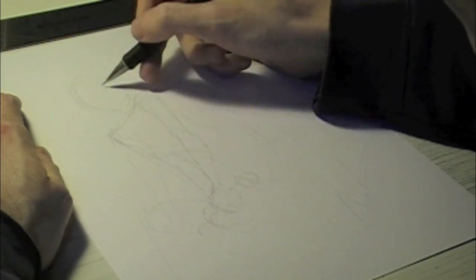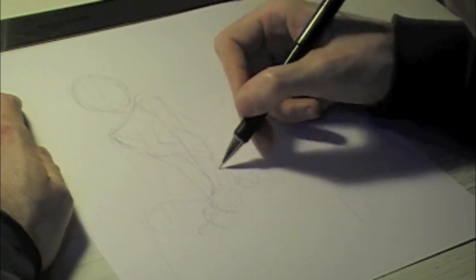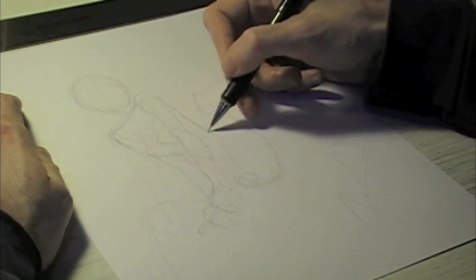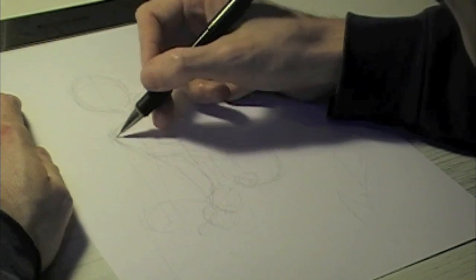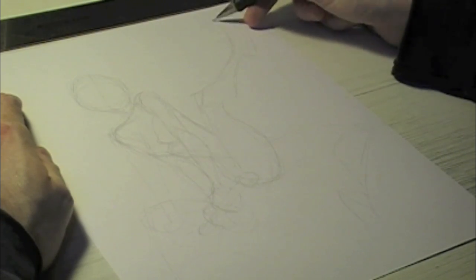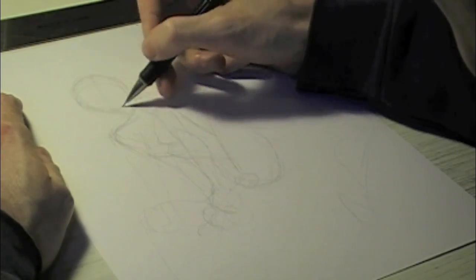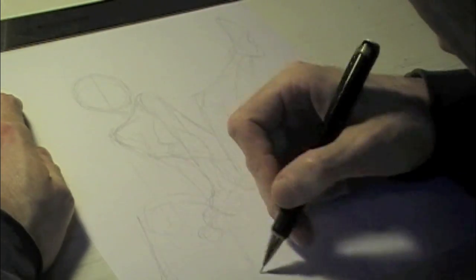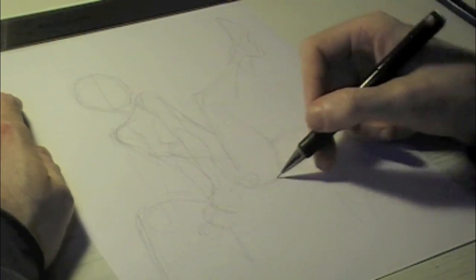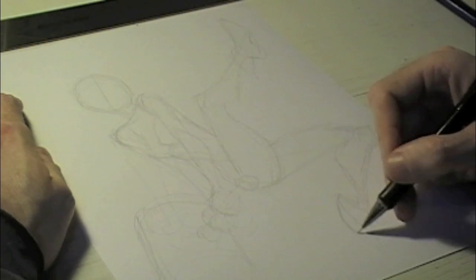As you see here, I lightly rough in the shapes and feel comfortable with the placement of the body of the figure, her limbs, the motion, the movement of the figure work. I will then start to darken up each line as I feel more confident in where I've placed each aspect of her character, or the details of her costuming and stuff like that. As we watch here and I continue to sketch in, you'll see it get tighter and tighter. In the meantime, let me get into some of your questions.